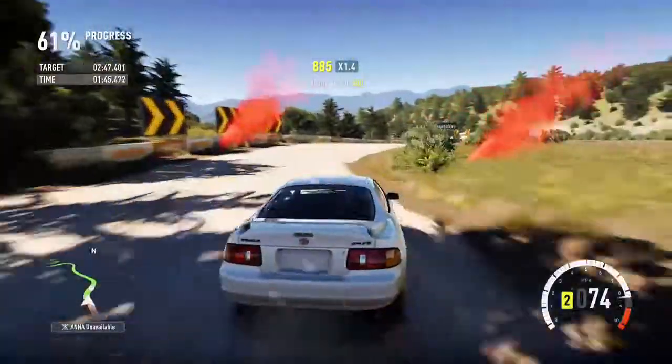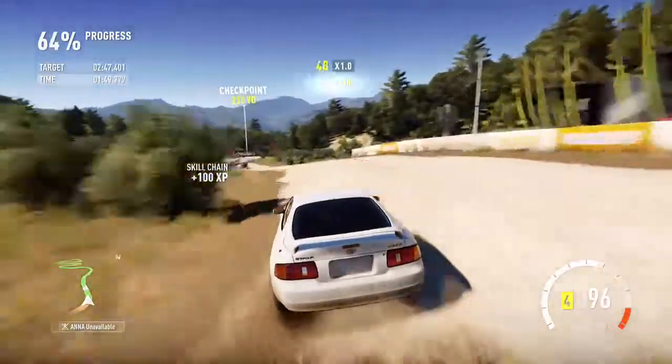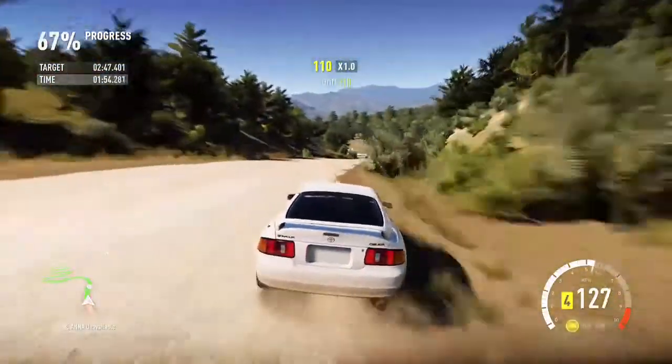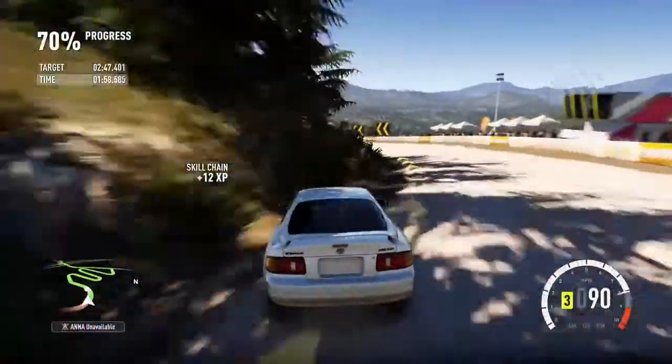According to the stats that you get, when you upgrade the car, it's more than 220 mile an hour, so not only is it good off-road and in terms of the cornering, but it's a screamer in the straight lines as well.